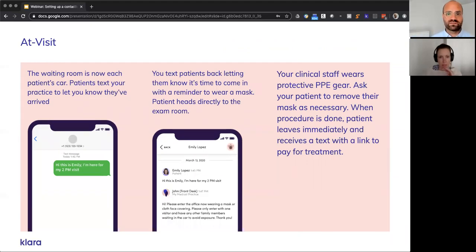And on the day or at the visit itself, there's also a lot of workflows we can digitize. So here, for example, you want to instruct your patient to text you when they arrive, and then have them wait in their car. Many people are already doing this, but I wanted to share this practice as well. When you're ready, your front desk sends them a text to come in wearing a mask, of course. Now the patient only sees clinical staff in the exam room. You're wearing PPE gear throughout the whole visit. And when the appointment is done, the patient leaves immediately and receives a text with a link to pay for the treatment electronically, or even schedules a follow-up appointment right there.